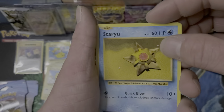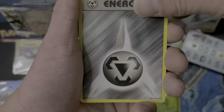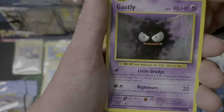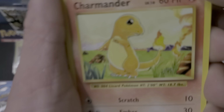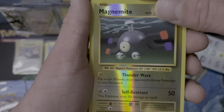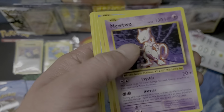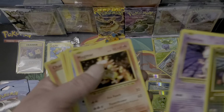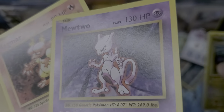Ooh, not a star me, but a star you. Oh, metal energy. And are we at the reverse holo? Nope, Growlithe and Ghastly and Charmander. Magnemite reverse holo, reverse holo common. Holo pattern looks good. And in the rare slot, Mewtwo, non-holo rare. Another card that my hands just want to squeeze. But at least it's Mewtwo, and I collect Mewtwo.